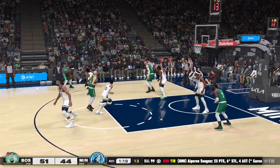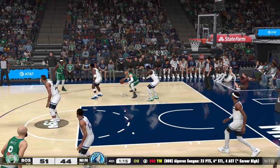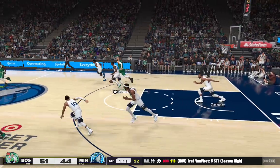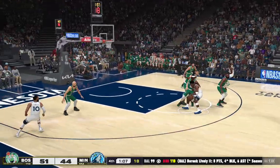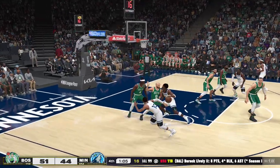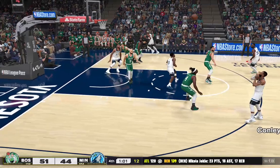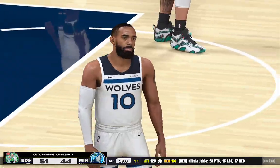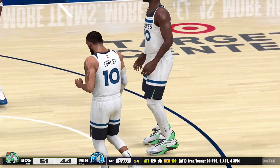Outside Holiday. Pass to Porzingis. It's rebounded by Rudy Gobert. Timberwolves trail by 7. Tries the spin move. Edwards against White. And he lobs it up top. And out of bounds. Boston will have it. A sloppy turnover. When you're not locked in, pay the price.